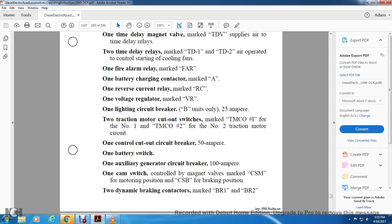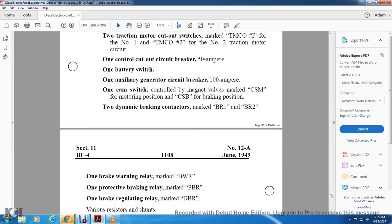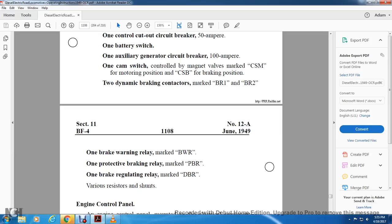one cam switch, controlled magnet valves controlled with the CSM monitoring switch of the CSB braking position, two dynamic braking contactors marked BR1 and BR2, one brake warning light BRWR, protective brake regulating relay PBR, one brake light regulating valve relay marked DBR, and various resistors and shunts.